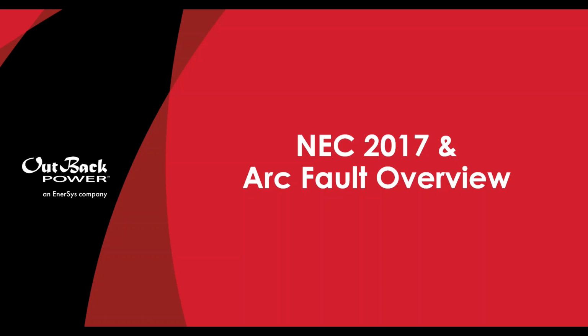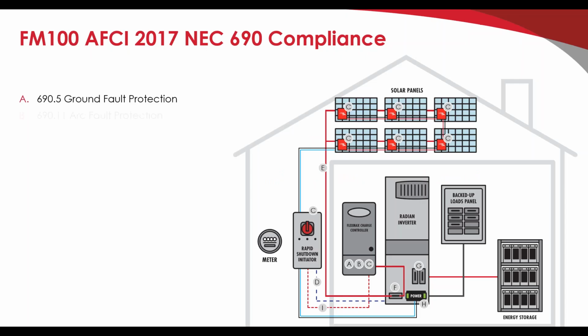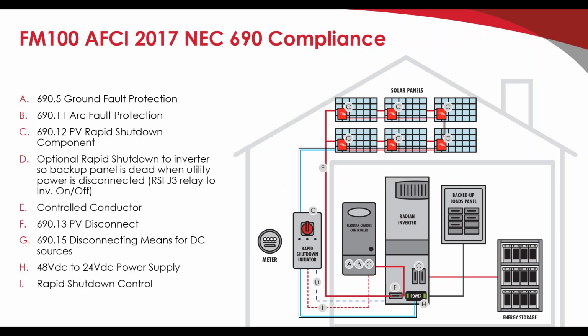So moving on to the nitty gritty, past the sales pitch, let's talk about NEC 2017, which is just a blast, with these module level devices on the roof. I'll quickly review each letter. So A, B, and C, ground fault, arc fault, and rapid shutdown, are all built into the charge controller. D is an optional rapid shutdown.